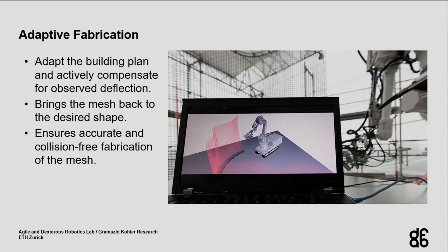So the combination of the two presented complementary sensing systems enables us to measure the mentioned deflection of the mesh globally and to actively adapt the building plan on the fly. The building plan adaptation is done by changing the angle of insertion between the wire that connects two layers through welding. This essentially adjusts the path of the mesh in the horizontal direction to bring it back to desired shape. So it is this iterative sequence of building, scanning, correcting, building, scanning, correcting, and with this, an accurate and collision-free fabrication of the mesh is possible.